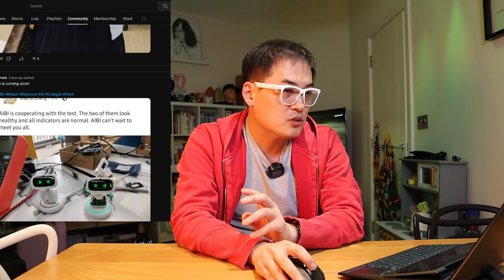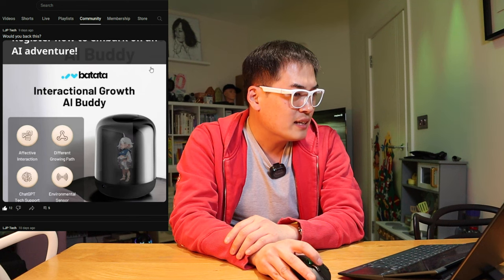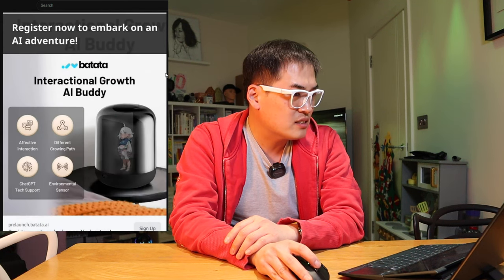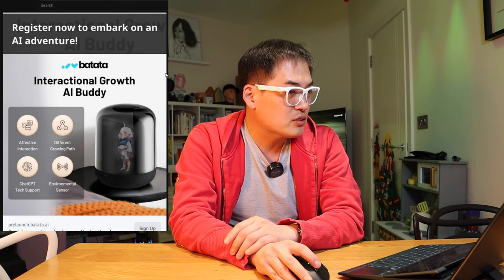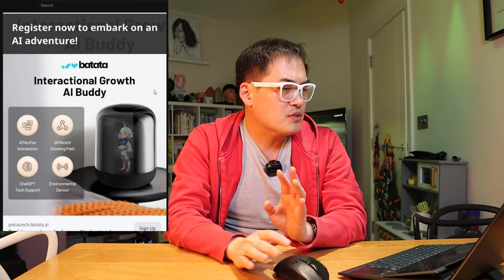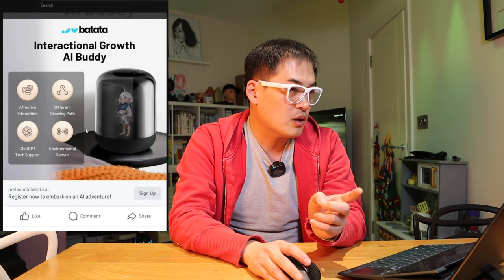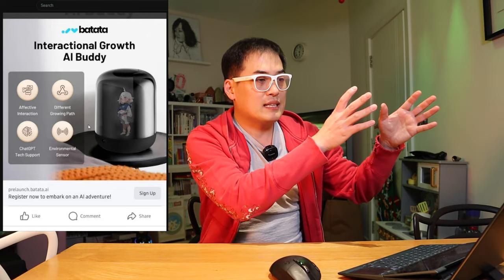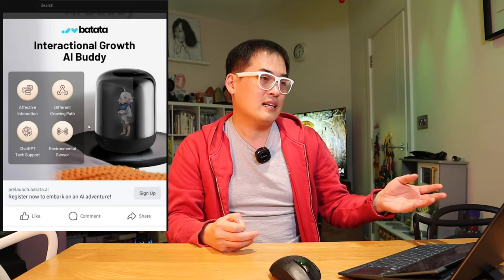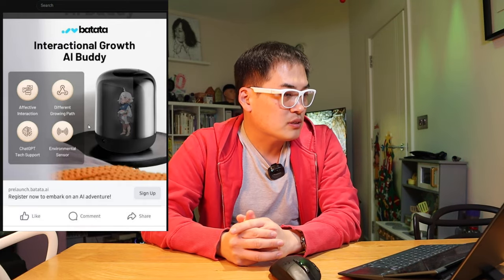Now, speaking about robots, I just realized as I was scrolling through the community section, we've got this very interesting AI robot case, should we say, which is an interactional growth AI body. It looks like that old speaker I used to know, but it seems to show different types of animations while it can actually chat with you with ChatGPT functionality as well. That would be really cool. You put that next to your computer on your desk and you can change the characters, manga characters, anything like that. So it's 2D animation on a 3D case and you can basically interact with it. That would be really cool as well.